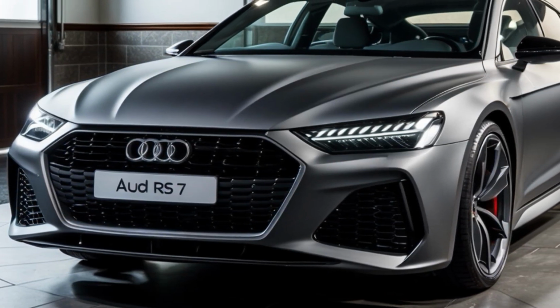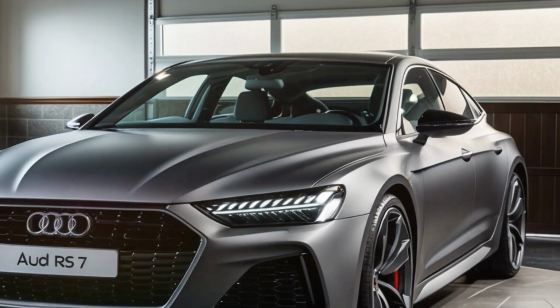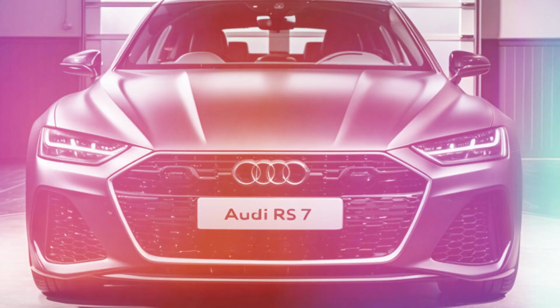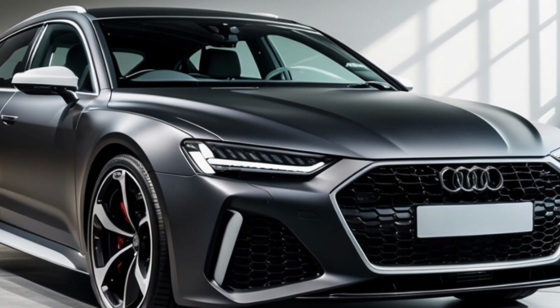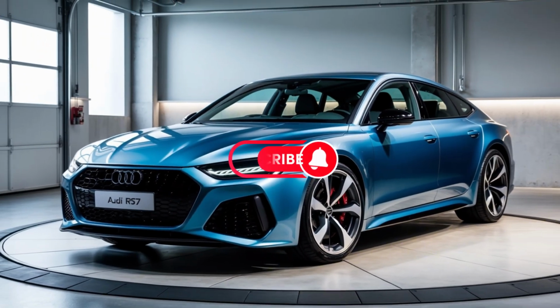The final chapter. The 2026 Audi RS7 Avant marks a turning point for Audi. It might be the last hurrah for a purely gasoline-powered RS Avant, but it promises to be a glorious send-off. Stay tuned as we await the official reveal and get a chance to truly witness this magnificent beast unleashed.